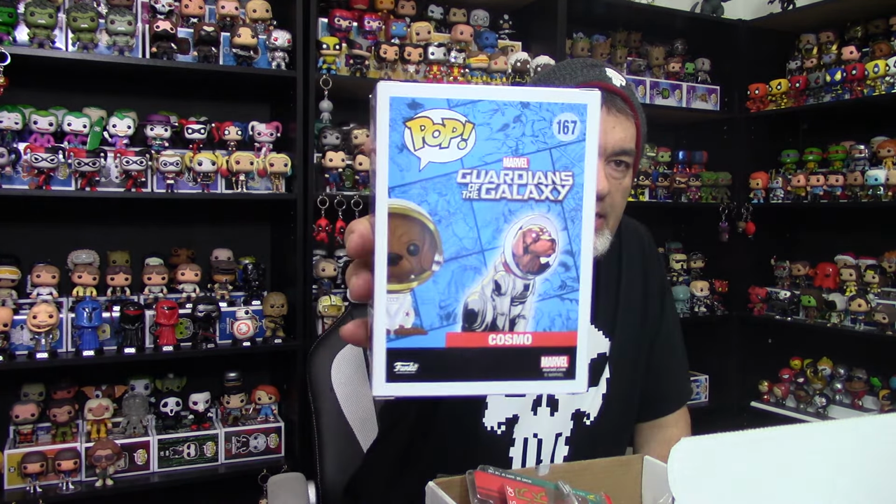I usually don't get pops in the BoBoS, and I'm kind of glad for that, because they would have no way of knowing what pops I have, necessarily, unless they're watching my videos, but they were looking really closely. But I did get a pop this time, and I got Cosmo from the Specialty series, Guardians of the Galaxy. There he is on the back.